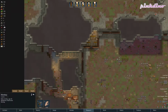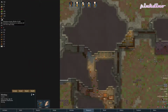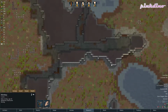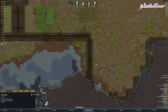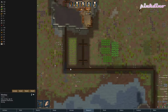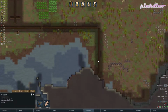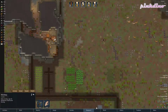Okay, have we got any stone yet? Yes, we've got 41 marble, 17 limestone, a little bit of granite, a little bit of sandstone. Interesting. Well, I might reinforce these walls on the inside then. Do that one on the outside. Don't need to reinforce steel. Come on, let's get this research done.